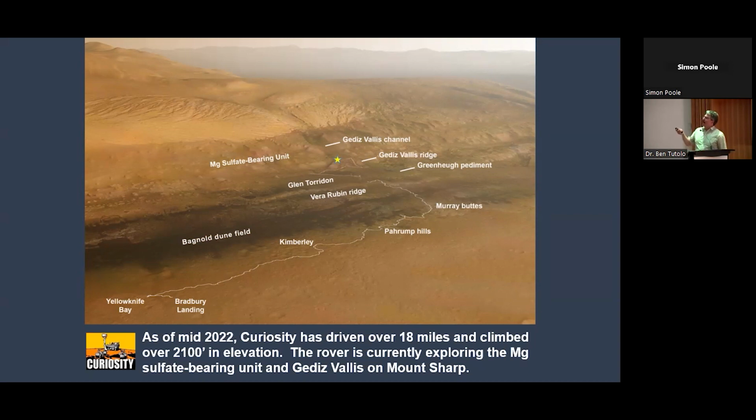And we're currently, again, exploring, and we've come up to this place on Mount Sharp where we're at this magnesium sulfate bearing unit, where we're looking at this record of drying there on the planet.